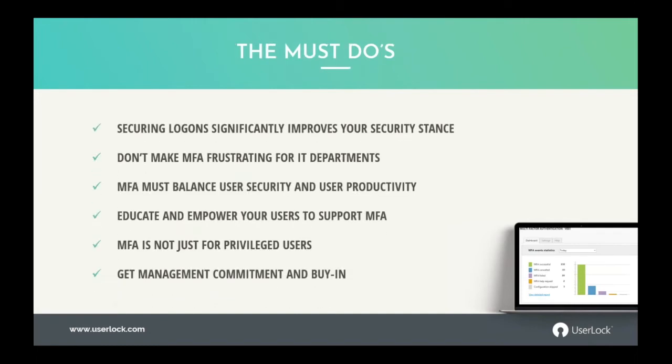So the next thing, the must-dos for MFA and in security in general. Securing logins significantly improves your security stance. Authentication, as Anil was talking about in the examples with the business cases, is at the core of nearly every type of attack, whether it's an average user's credentials being compromised and then lateral movement with a remote session or a PowerShell script or leveraging of a map drive. You need to secure all your logons to your network.